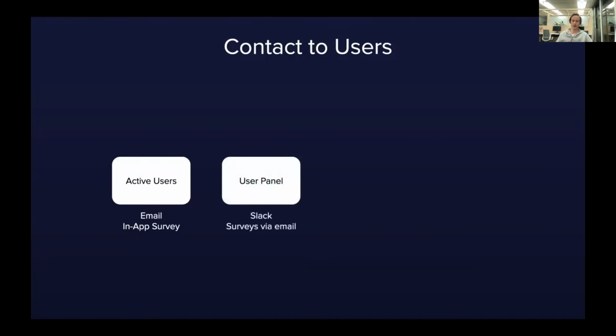Then we have a user panel. We just created this in December, which are 40 to 50 very active users who committed for 12 months to be our sparringspartner. So you can say this is kind of like beta users. We have a Slack channel with them. We also send them surveys via email.